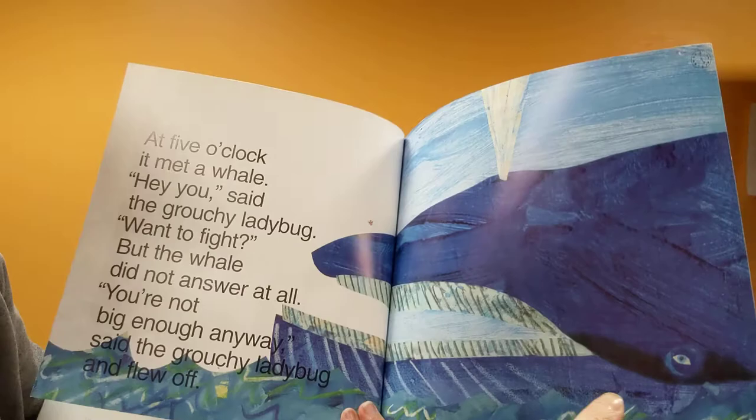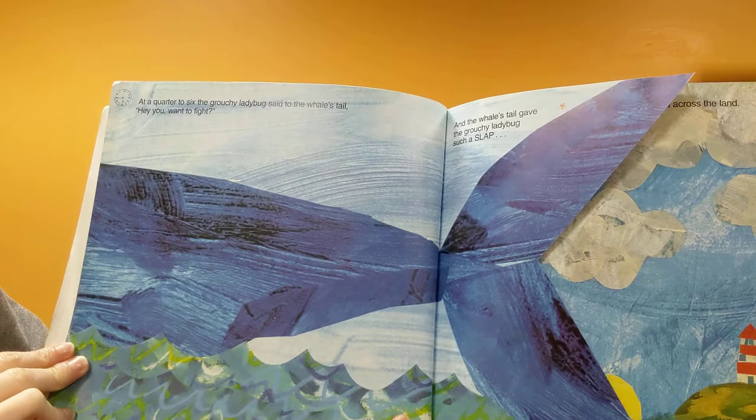At 5:15, the Grouchy Ladybug said to one of the whale's flippers, "You wanna fight?" But it got no answer, so it flew on. At 5:30, the Grouchy Ladybug said to the whale's fin, "Hey, you wanna fight?" But it got no answer, so he flew on. At 5:45, the Grouchy Ladybug said to the whale's tail, "Hey, you wanna fight?"